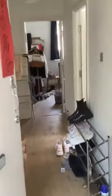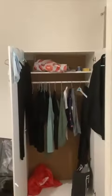First, when we come in, on the left hand side there's the first bedroom. And there's a bed, table, closet, and the window. That's the first bedroom.